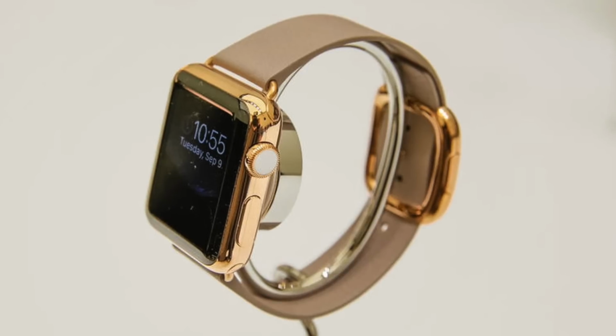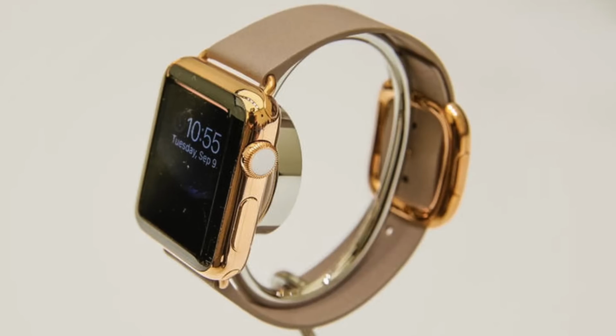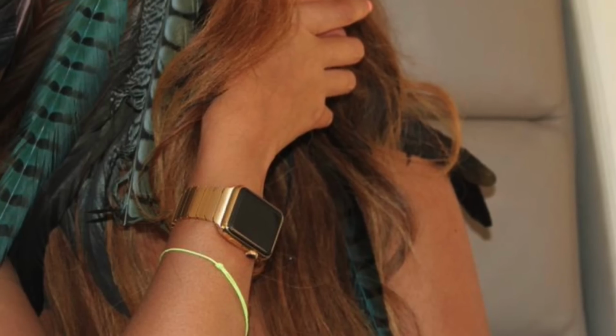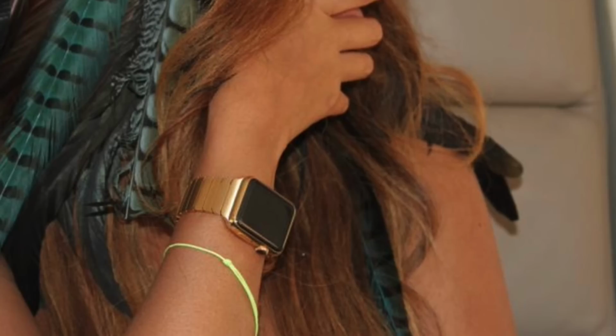And remember that $10,000 gold Apple Watch edition? That was the perfect opportunity for Apple to boost their luxurious image. Not only does the $10,000 price tag raise the product's perceived quality, but it also gets the attention of some of the most influential figures in society today. Drake, Beyonce, Kanye West, and Katy Perry were all seen wearing Apple's $10,000 smartwatch. This level of exposure helps advertise the product and give it a cool factor that other smartwatches just don't have.